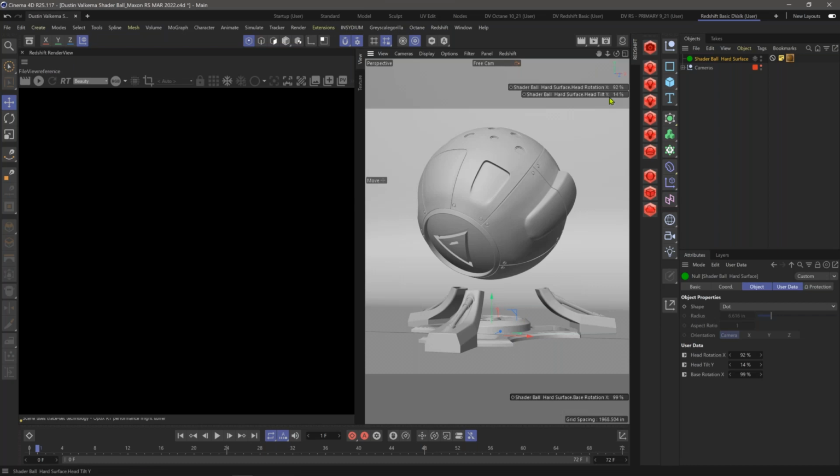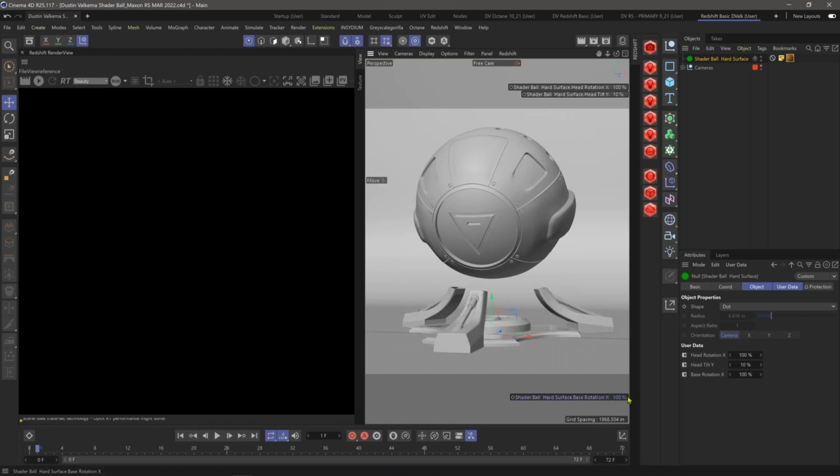Once you get this scene file open, we'll also have this Redshift layout there if you want to follow along and see exactly where I'm clicking, and you can do the same. As far as controls for the shader ball, we have those built into a HUD here. You can control the rotations and the tilt of the shader ball head, so you don't have to move your camera around if you don't want to. We can also adjust the base here, and those controls are built in so they're easy to work with.